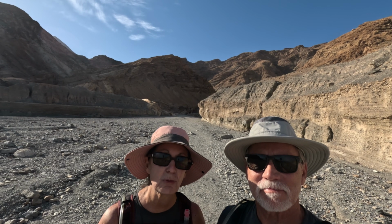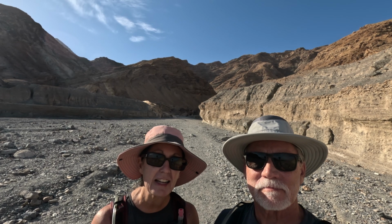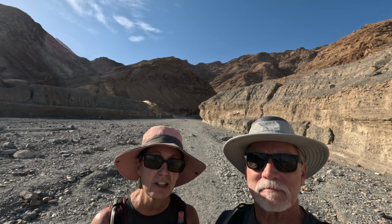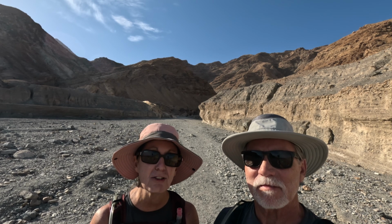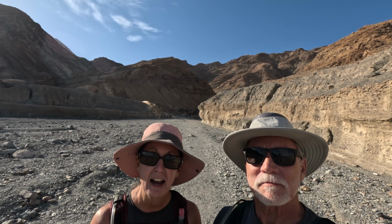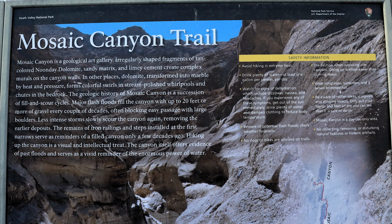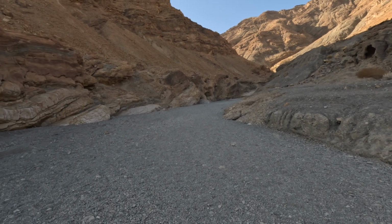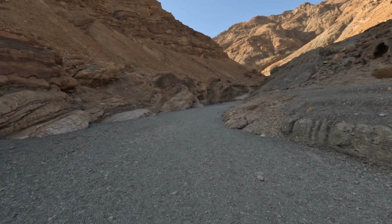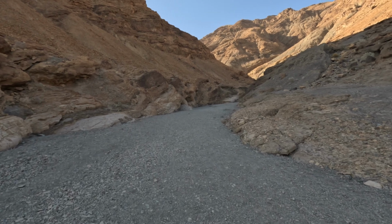Today is day 3 in Death Valley National Park, and we are hiking Mosaic Canyon, which is a 3.5 mile in and out hike. And yeah, it's supposed to be beautiful. We'll see. It says 1/10 of a mile. The Slot Canyon begins from the parking lot, and there it is.